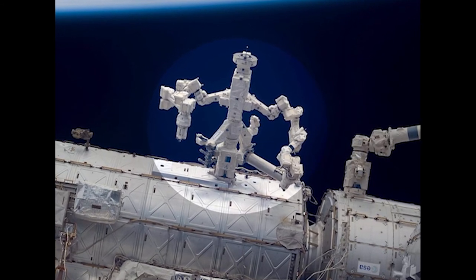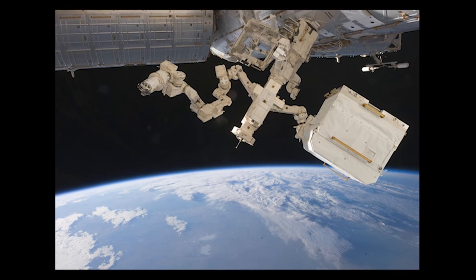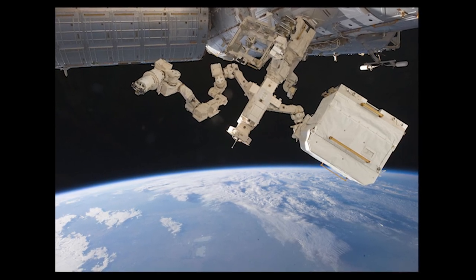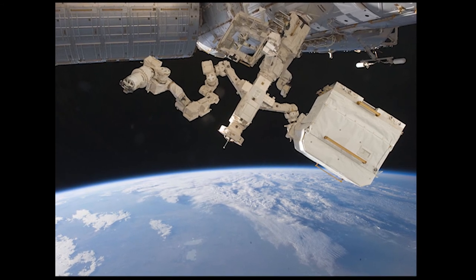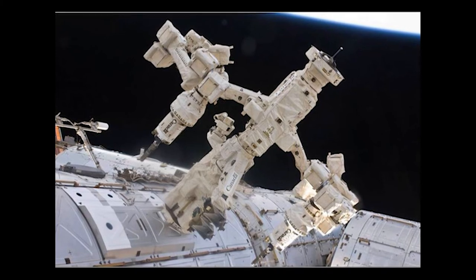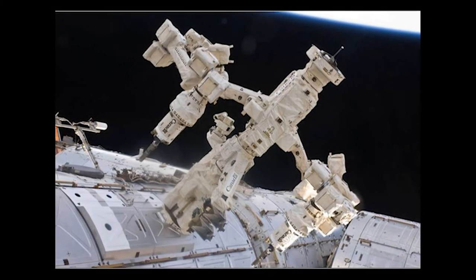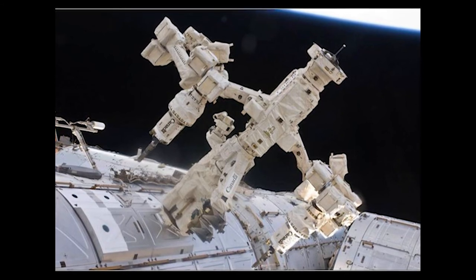Dexter, which is also known as the Canada Hand, has a torso with two smaller Canadarms attached to it, so it can perform much more precise tasks, and it can move itself around the station one arm at a time. Dexter has a latching end effector, exactly like Canadarm 2, on the bottom of its torso, so it can be attached to the MBS and move across the station while still holding a payload.